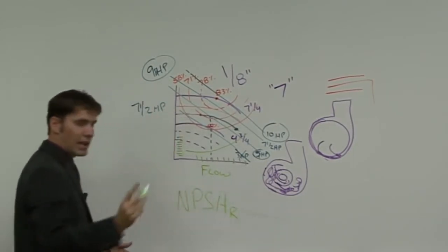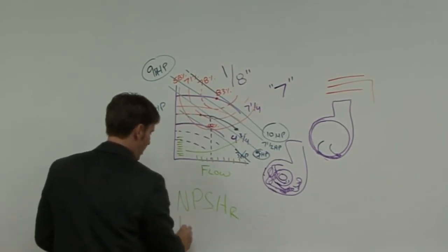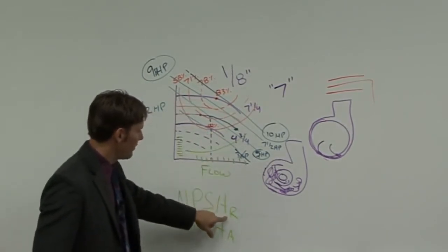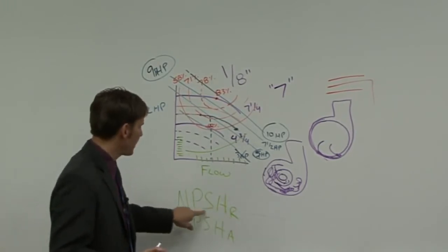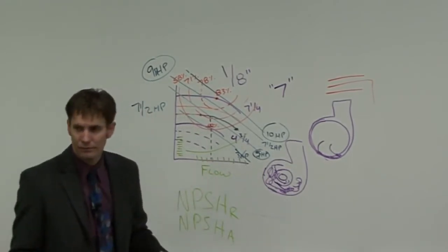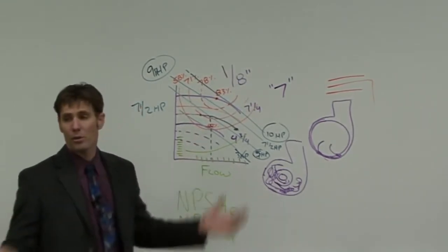NPSH-R. There are 2 types of NPSH. This stands for net positive suction head. My NPSH-R and my NPSH-A. The pump curves will show you the NPSH-R. The R stands for required, my net positive suction head that the pump requires. This is the net positive suction head that's available. If I have more suction head available than what I'm requiring, then my water won't boil.